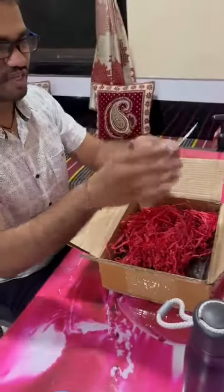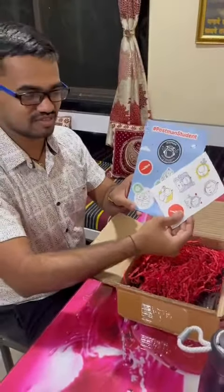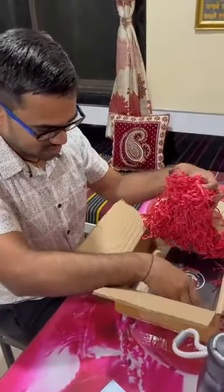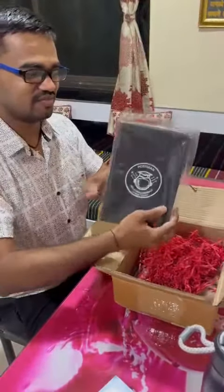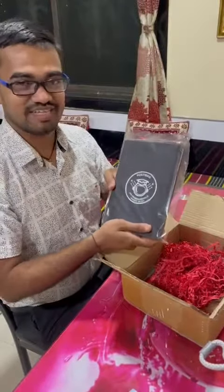This time I got some stickers regarding Postman Student. It's the hashtag that we are using. And also, yes, I got a diary from Postman. So this is all about my four items, which I got as swag from Postman.